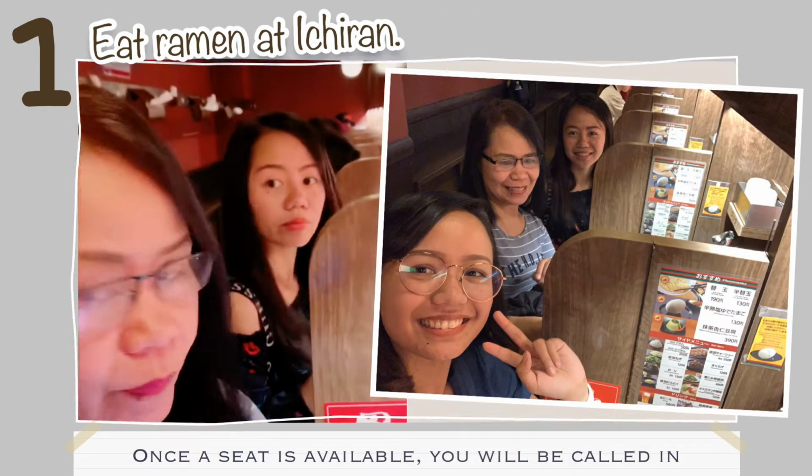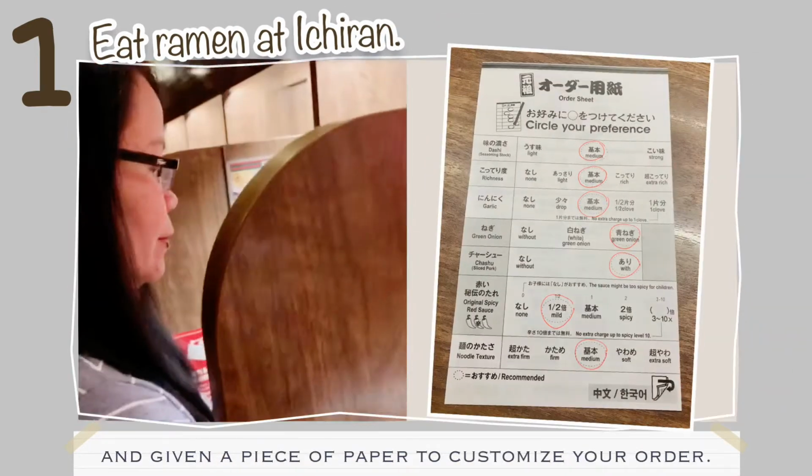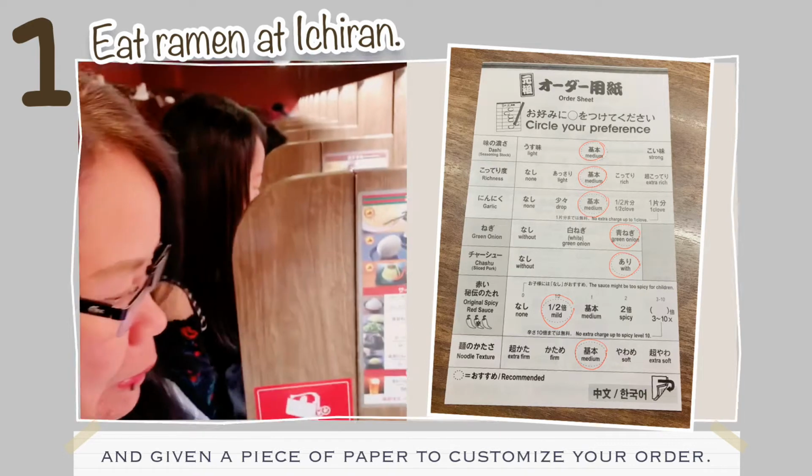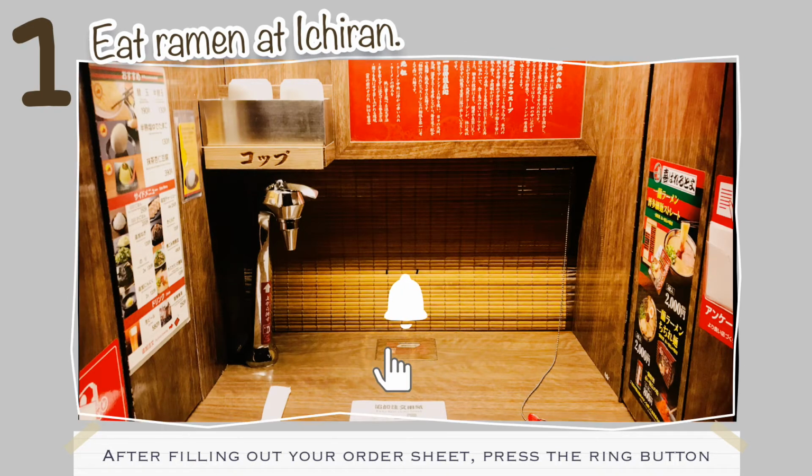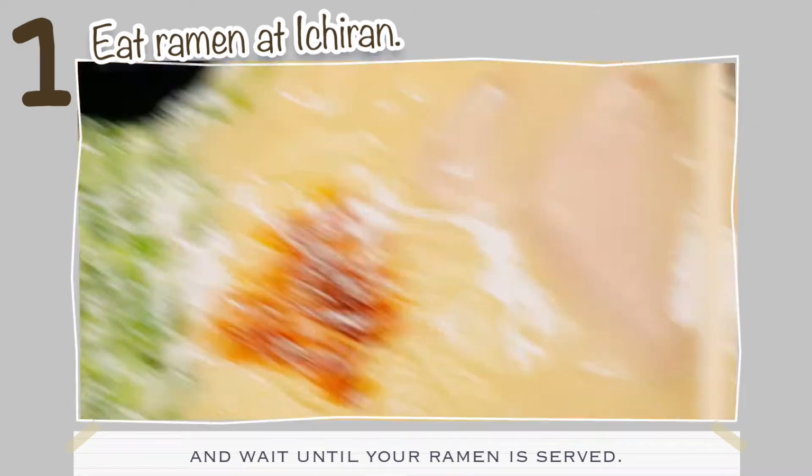Once a seat is available, you will be called in and given a piece of paper where you can personalize your order. After filling out your order sheet, just press the little ring button and wait until your ramen is served.